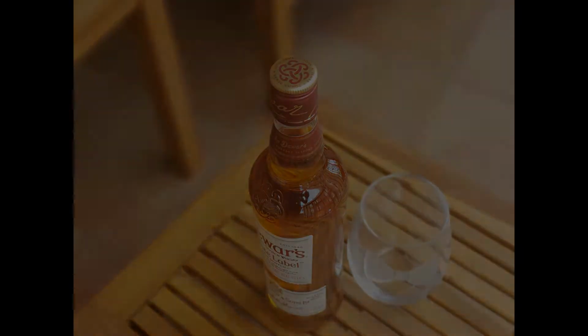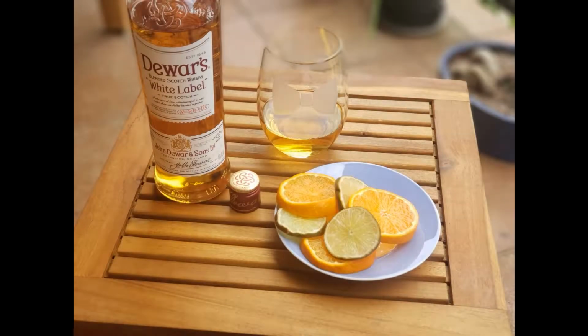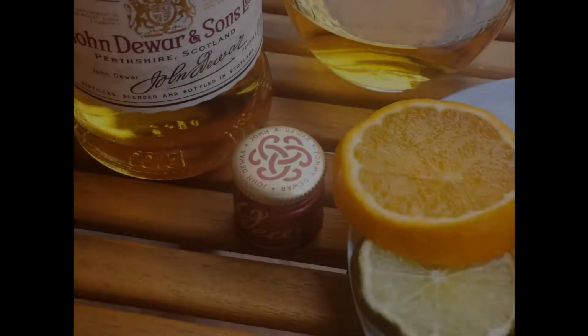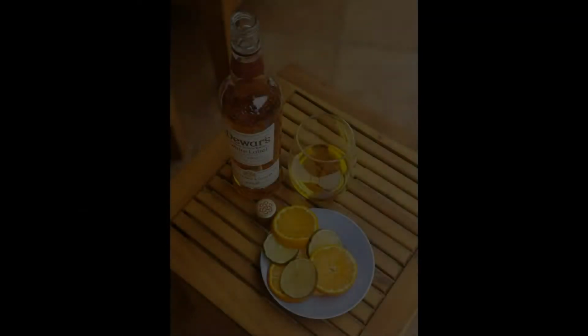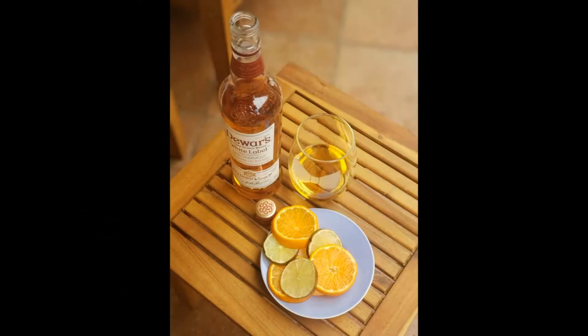Dewar's wasn't my first whiskey to drink, but it's a good whiskey. And this was shot at my current residence in Bayonne. And I went out probably late afternoon to do this shot. And I cut it, trying to do something interesting by adding limes and oranges to it. And shot this out on the balcony using my cell phone.